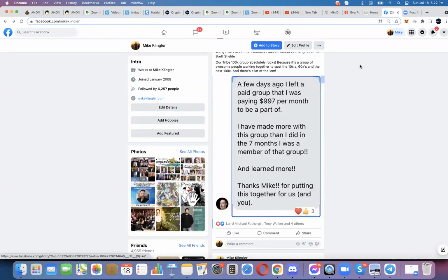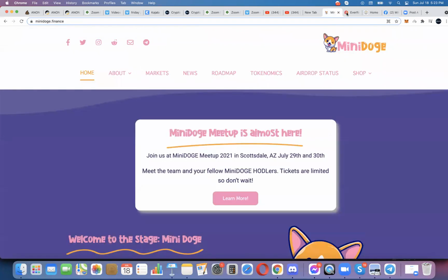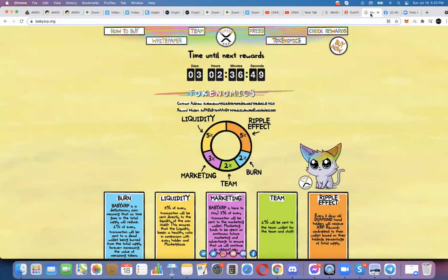But guys, I'm going to go ahead and turn this over to the call where we talk about new insights that we've garnered as insiders. We meet up regularly, I was saying earlier, and we develop this awareness of how we can anticipate even more of these big gainers. Mini Doge and Everrise have a lot in common. There are some things that we talk about, how we can anticipate a Baby XRP that did extremely well. So there are some exciting things.